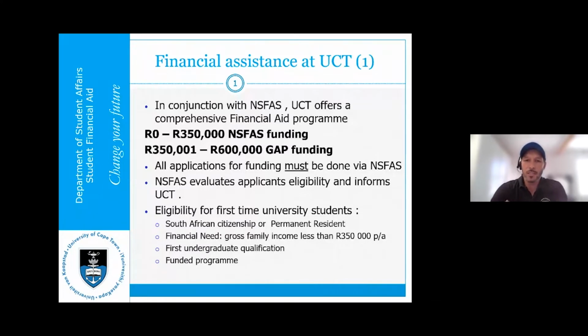We've got basically two programs. The first is for people who fall into the category of 0 to 350,000 Rand parental income, and those people are funded by NSFAS. And then the second category is for people between 351,000 and 600,000 Rand, and that falls into this gap funding category. So all applications must be done via the NSFAS offices, and I'll tell you a little bit more about that later on.